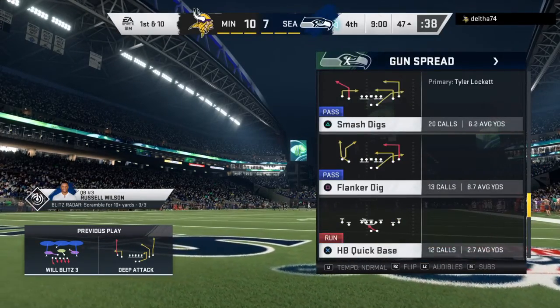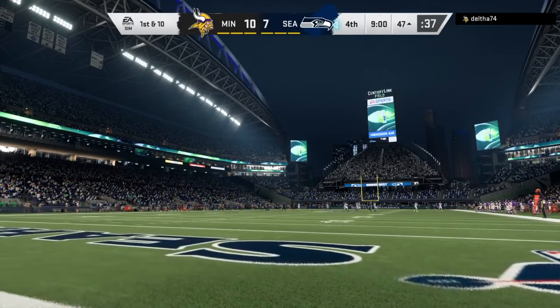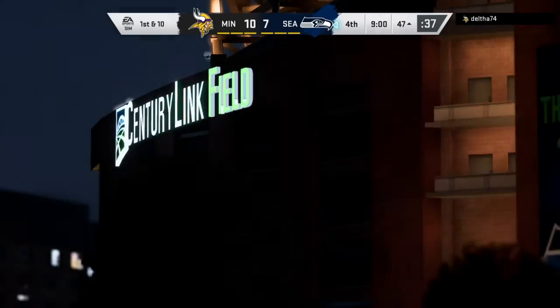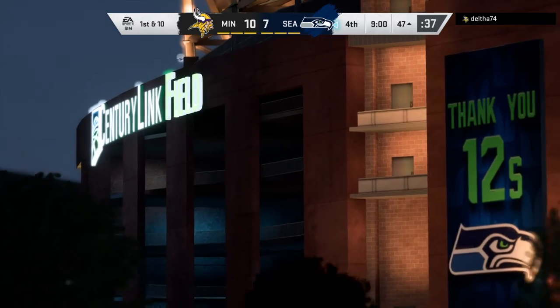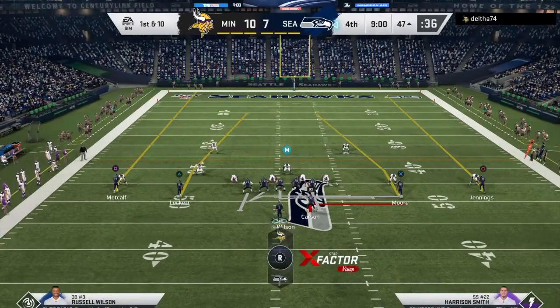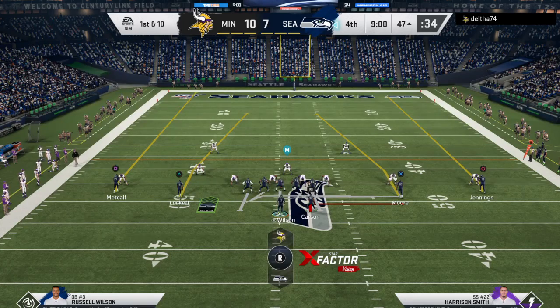Back now in Seattle, Washington. It's been a very hotly contested game to this point. Just a field goal separating these two teams as we get set for the fourth quarter. Back-to-back good plays have them on the move on first down.